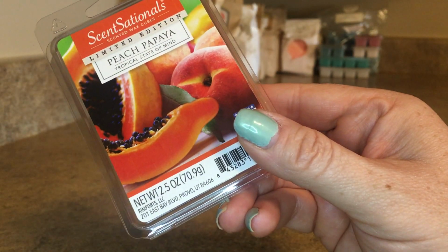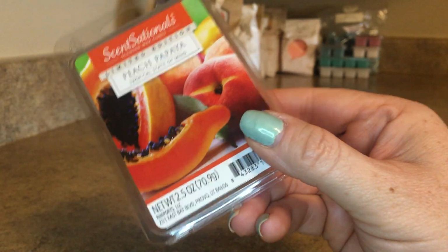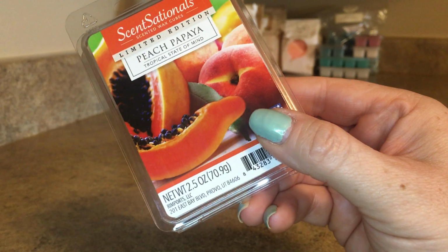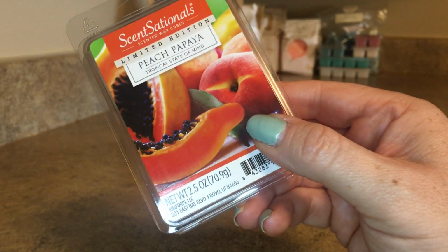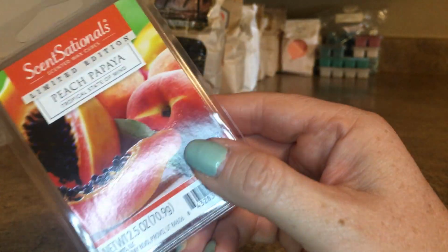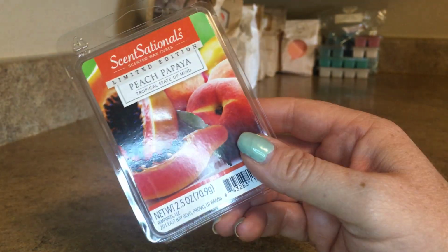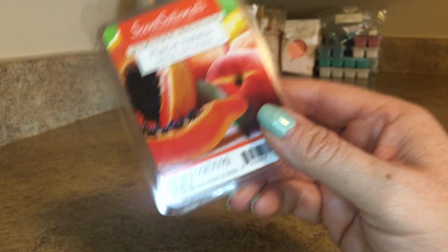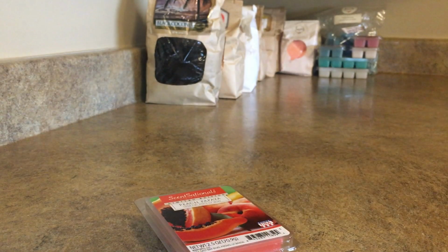This is Peach Papaya. Now, papaya, this is going to be interesting because papaya to me can smell like Parmesan cheese, like feet. Sometimes I can't eat a real papaya, or at least the experiences, plural, that I've tried a real papaya in tropical places, I don't do well with it. Mangoes, absolutely. Papaya's interesting, but we'll see.